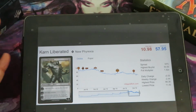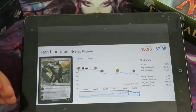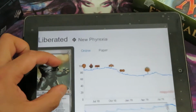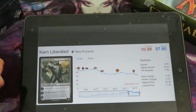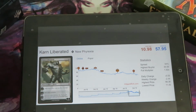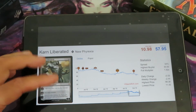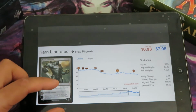More examples. Card Liberated. Let's say a card from a more recent set, from New Phyrexia. The card was being traded at around $100. Obviously, the card has seen a lot of reprints in master sets. This is the original New Phyrexia, and now from a price of around $100, the card is being traded at around $60. So you can imagine, if today I want to buy 100 Card Liberated from New Phyrexia, my spend will be, let's say, $5,700. If this card gets reprinted in the future in another master set, in another special set, I will lose money. So you can see how much money you can lose with investing in single cards.